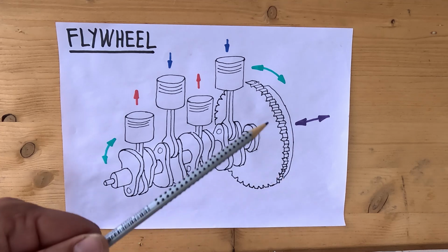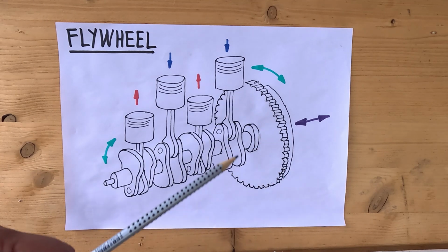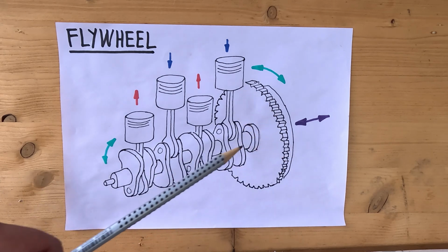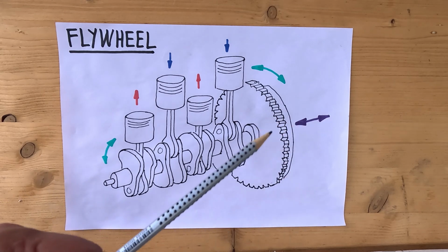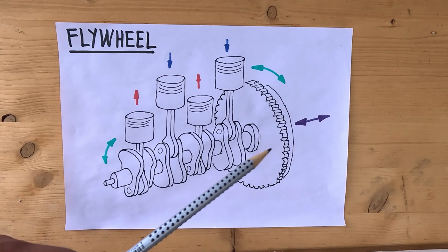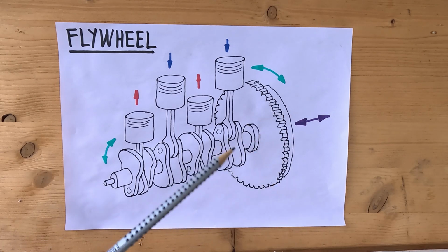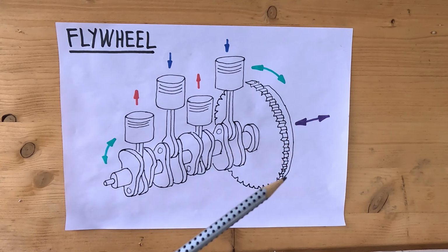Another key feature here is the big gear ring running around the flywheel's outer perimeter. These are used by the starter motor, which grabs onto them and cranks the engine when you turn the key. Lastly, we have the clutch, which sits directly on the flywheel, from where it transfers the power from the engine to the transmission. This is of course until you press the clutch pedal, as this separates the clutch plate from the flywheel, allowing you to shift gears. So that covers all the functions the flywheel in a car has.